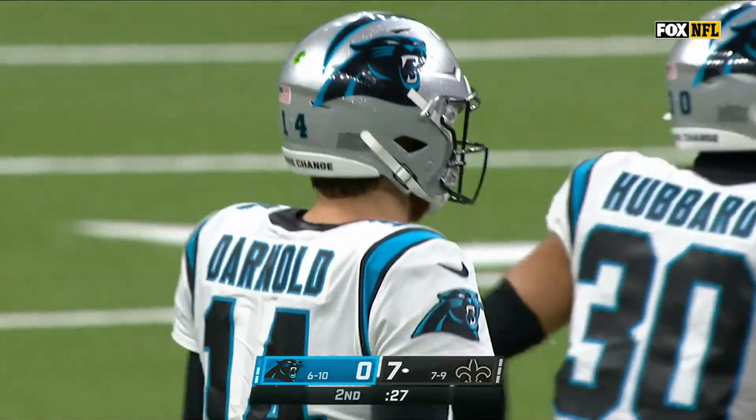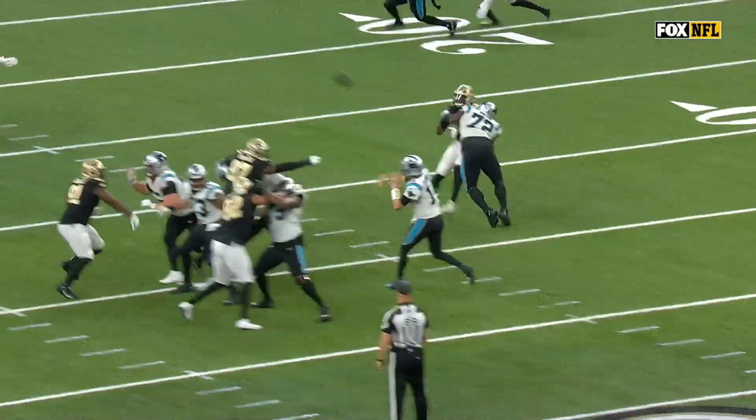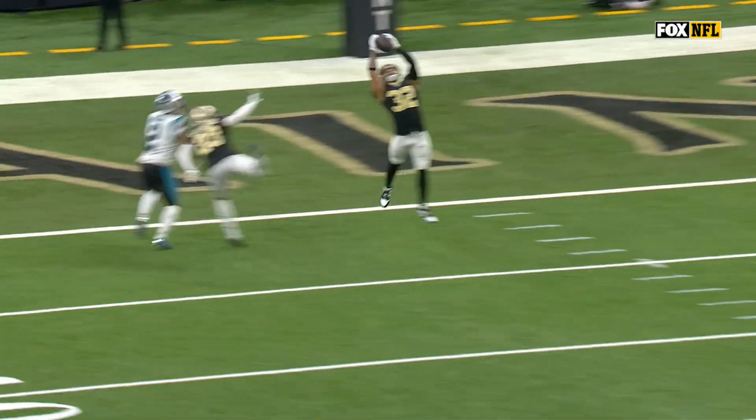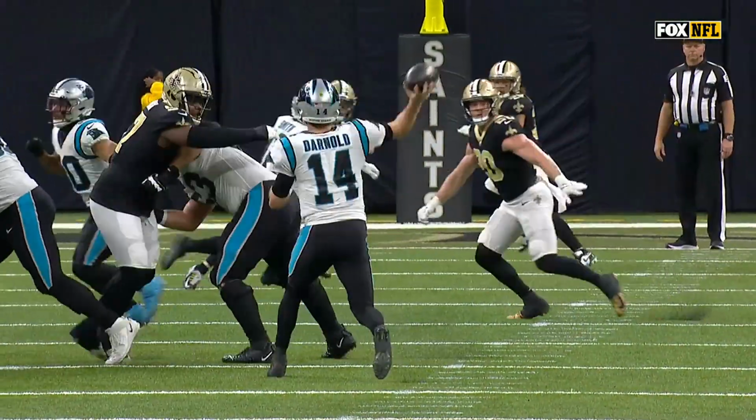time left for the Saints. You're going to watch, he's going to try to hit this thing coming from left to right. Matthews coming the opposite side, so he just took it right out of the air. Just played it perfectly.